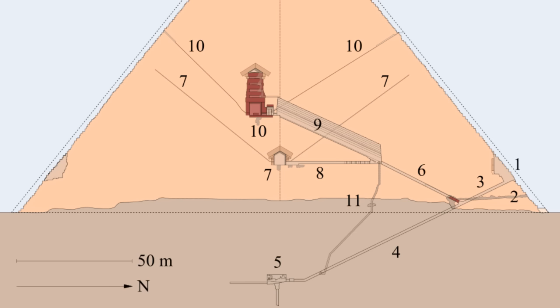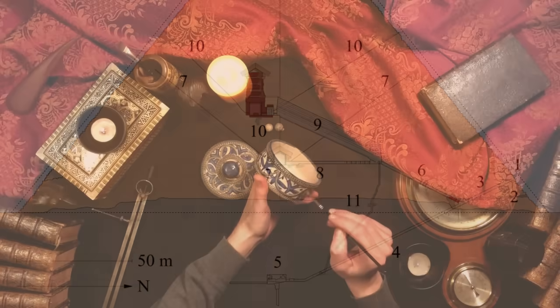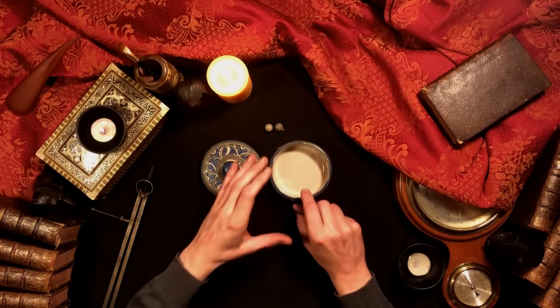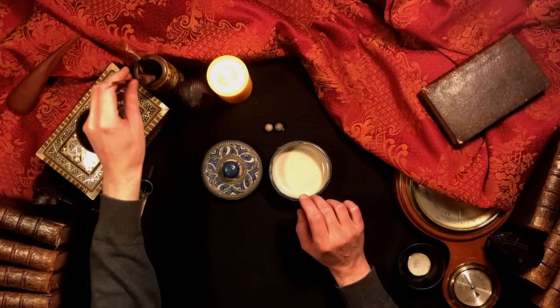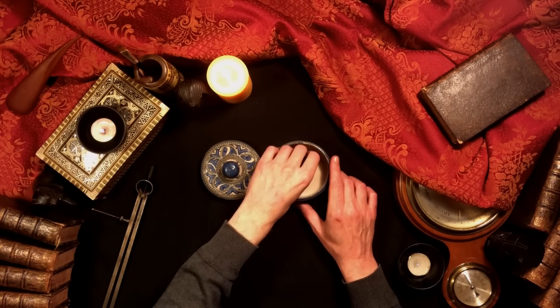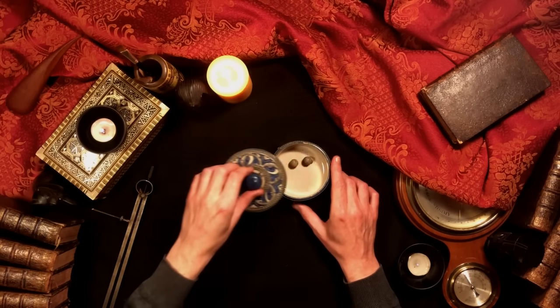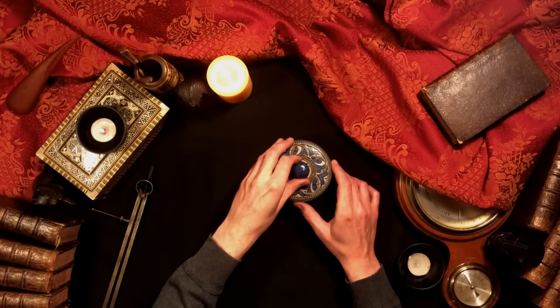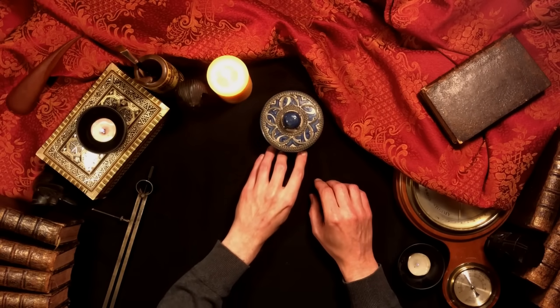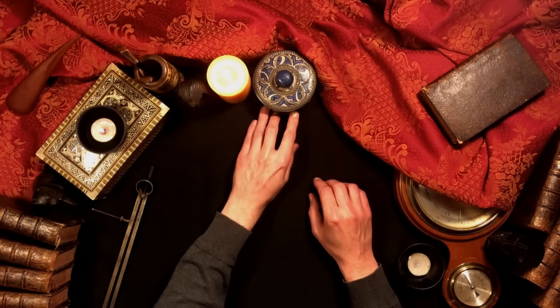At the end of this descending passage, there is a square hole in the ceiling. And through this hole, you can access another passage, ascending this one, that takes you up towards the center of the pyramid, where the room called the King's Chamber is located. This opening in the ceiling is not practical at all, and obviously it was not intended to be a corridor for people to circulate. It was just a way of bringing the mummy of the pharaoh and his treasures to the burial chamber before closing down the pyramid forever.